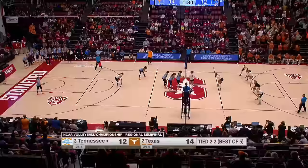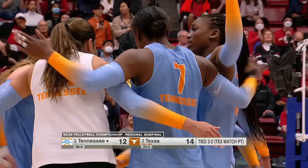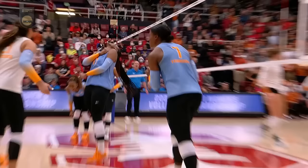Match point for Texas again. A little miscommunication, chance here for Tennessee. Get a little closer. Fingal tools the block, and the Lady Vols are within one. Timeout, Texas. Beautiful delivery from Kerr, giving Fingal that line shot, and she goes at it. Just a sliver, and that's all she needs.